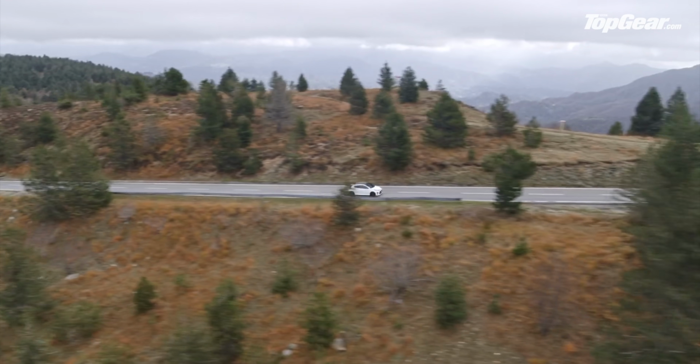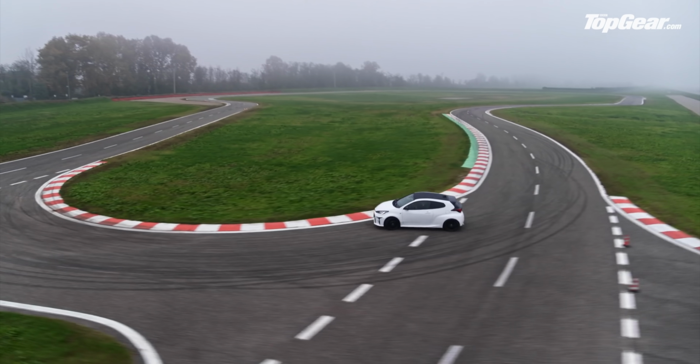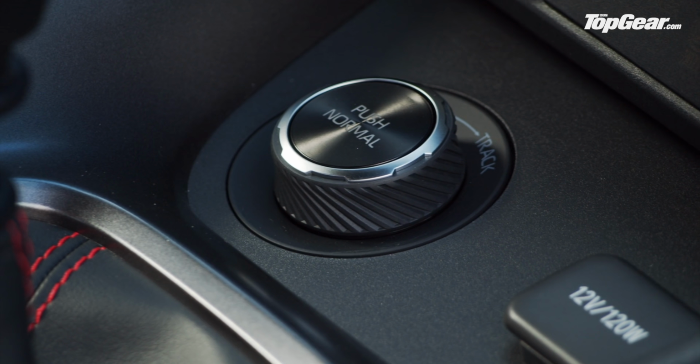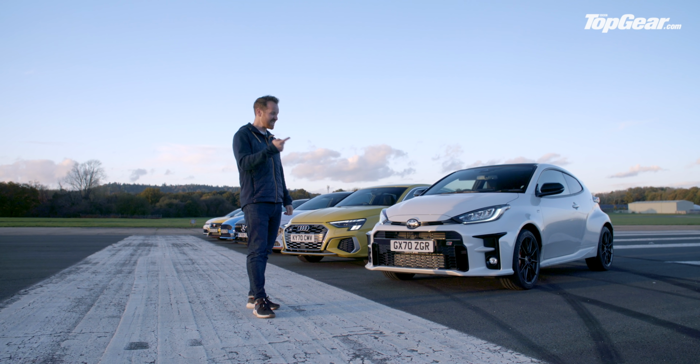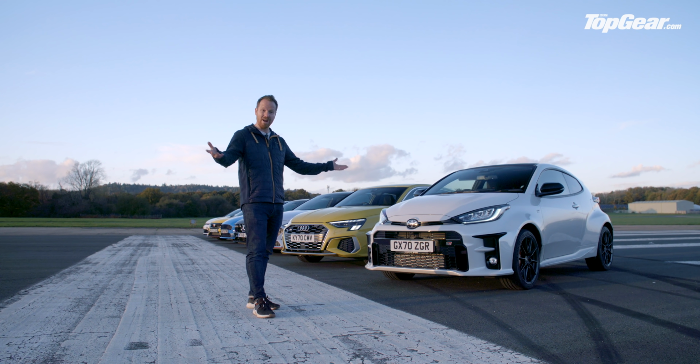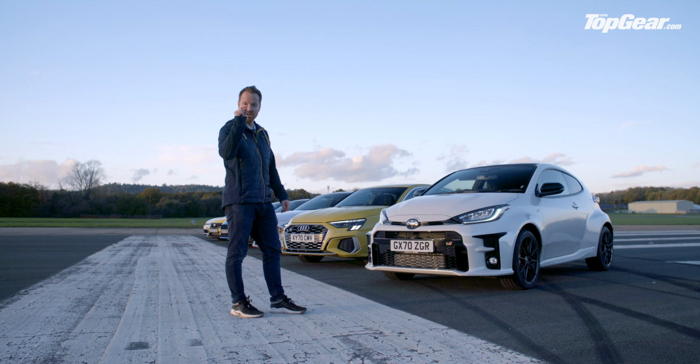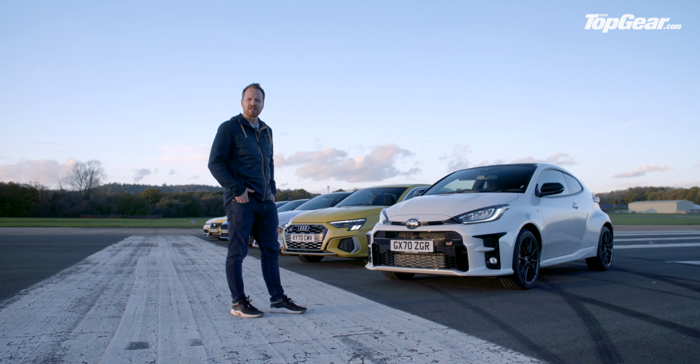It's not just all in the marketing. They've done a proper job on this. All the controls are nice and crisp. It's a superb thing, and guess what? They're selling them for under 30 grand. So the big question is, what are you, what am I, what are we waiting for? Get out there and buy one. There is a new Top Gear hot hatch king, and it's called the Toyota Yaris GR.